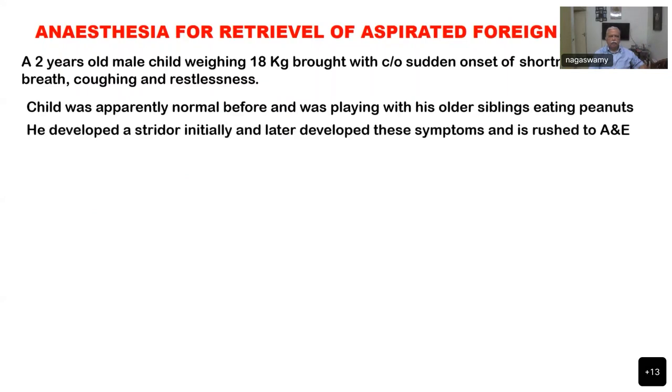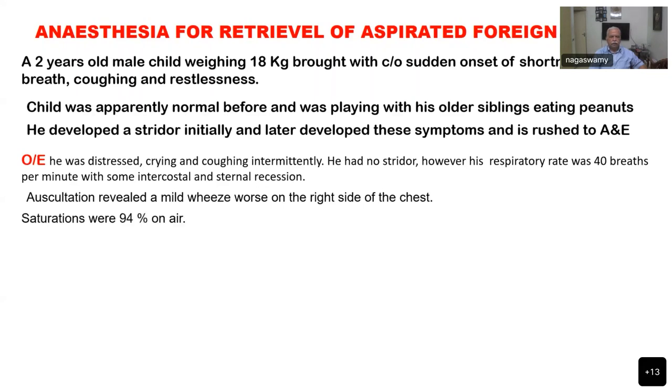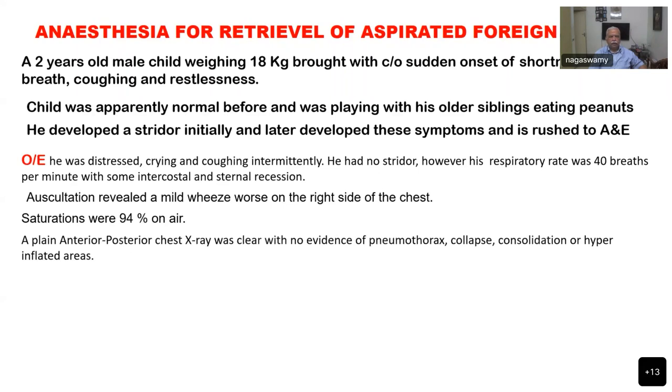He developed a stridor initially and later developed these symptoms and rushed to the hospital. On examination, the child was distressed, crying, coughing intermittently, but had no stridor now. However, respiratory rate was 40 breaths per minute. Some intercostal and subcostal retractions were there. Auscultation revealed a mild wheeze on the right side of the chest. Saturation was 94% on room air.